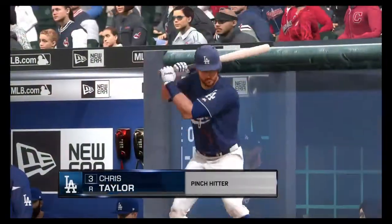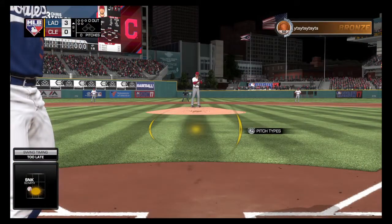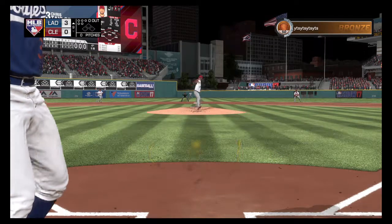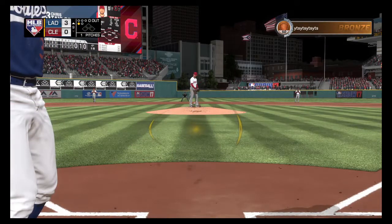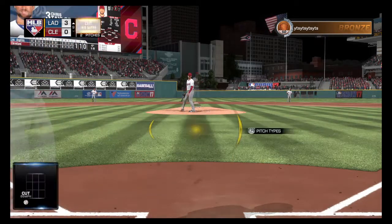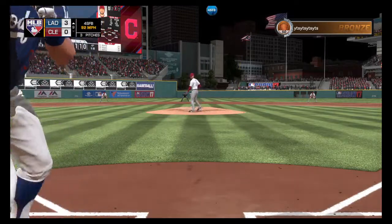Chris Taylor will try to get his club a little ninth inning insurance as he'll grab a bat to pinch hit, leading things off here. And we kick off the ninth inning with a swinging strike here. 0-1. Into the windup. Here comes the 0-1. And that one stayed too low, apparently. That's a good pitch to lay off right there. That cutter inside is a real tough pitch for hitters to lay off of.